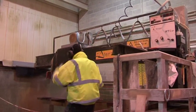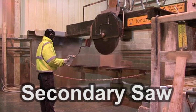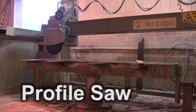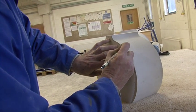It then goes from the primary saw to the secondary saw, and it's cut down to the smaller second dimension. So you end up with the block size of the stone you want to finish coming off the secondary saw. It then goes on to the profile saw, and if we can, we will run out as much of the detail that's required as possible. Once those have been cut, they go through to the workshop where the stonemasons themselves mark off, using the template on the block, the exact detail, and then work accordingly.